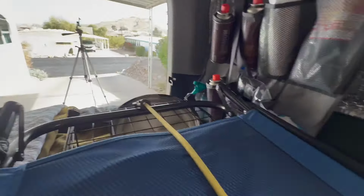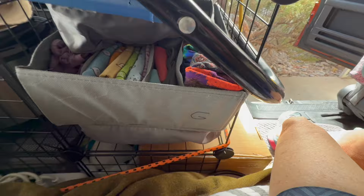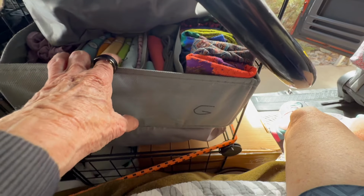Okay, so you've already seen the back opening. So this has just 4 squares. The back opening has the Instant Pot, so it's easily accessible to the cooking station, which is in the back. The top, this one is the only one that opens toward the bed.